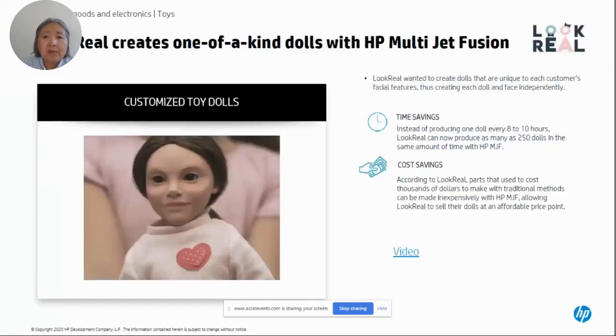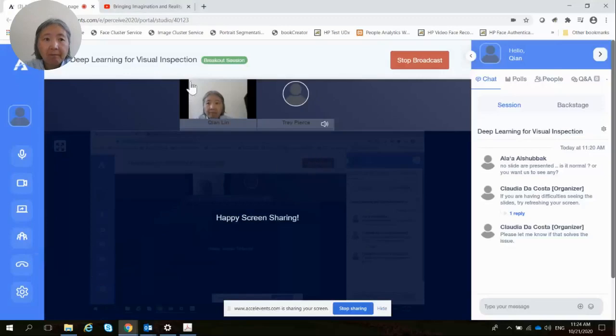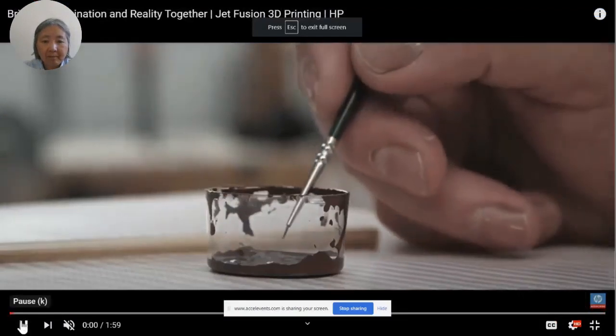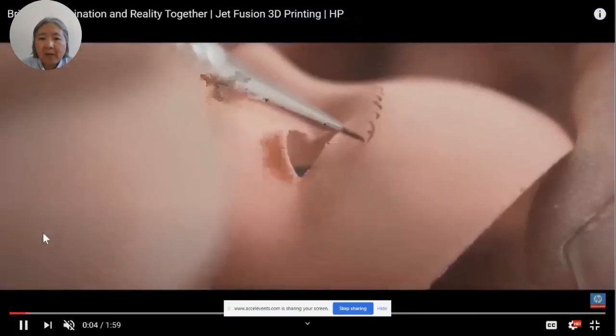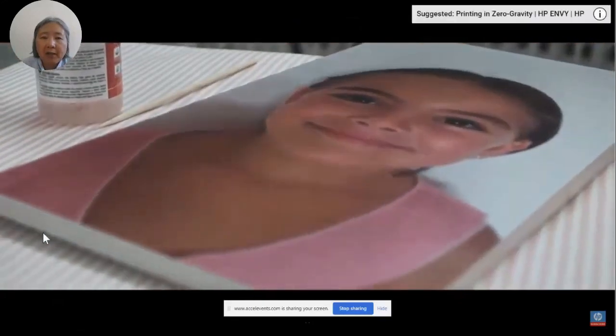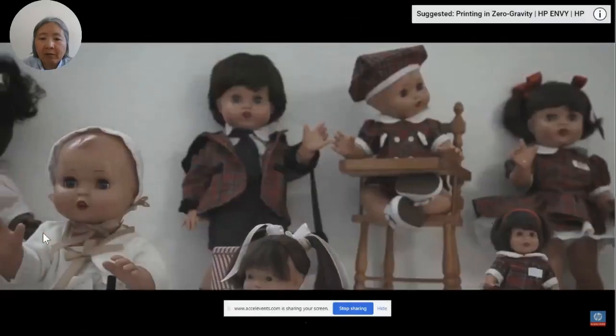One of HP's customers, for example, in Spain, is creating custom dolls, so let me show a video that will show you how it works. This company makes dolls, and you can see the company has been in this area since 1940, so it's a very old company.